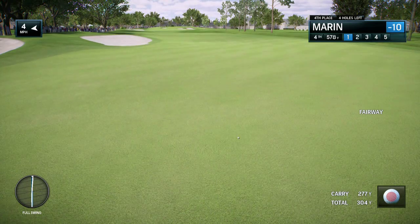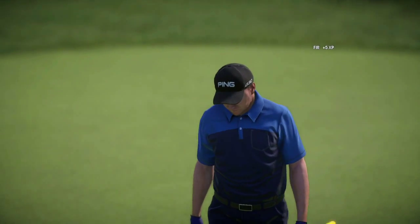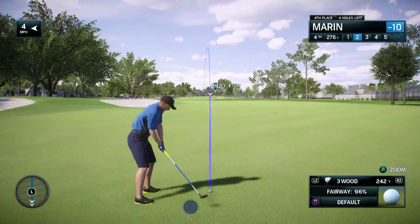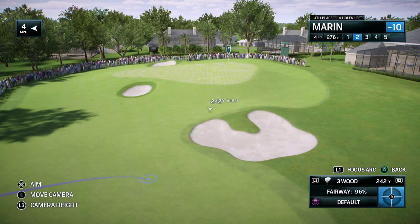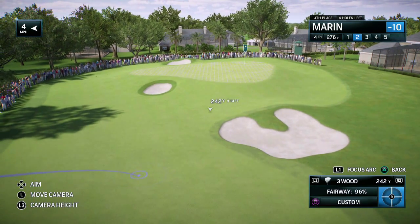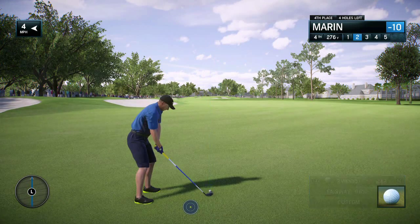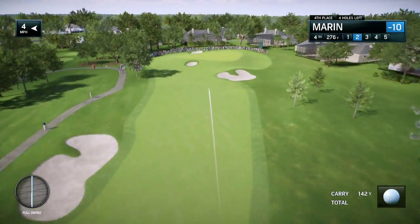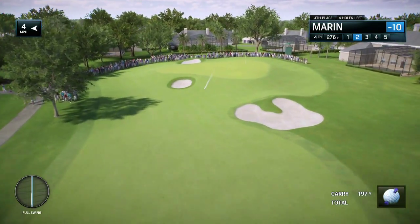He has given this one the full treatment. Perfect release through the ball. And this shot is on the fairway, over 300 yards. Nice position, short grass, second shot. He makes a great pass at the golf ball. It's powerful, but it's rhythmic at the same time.